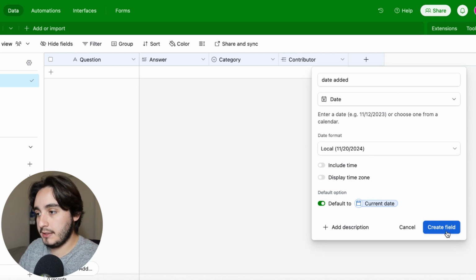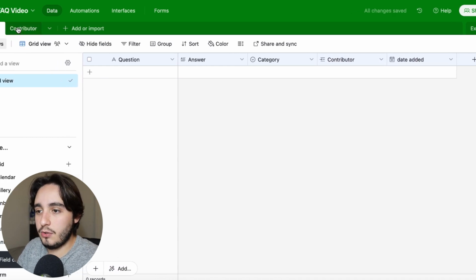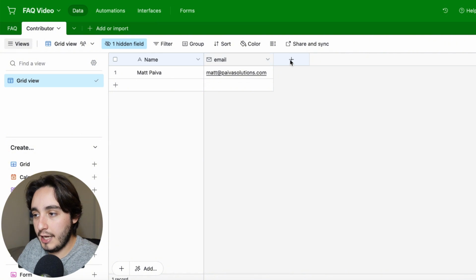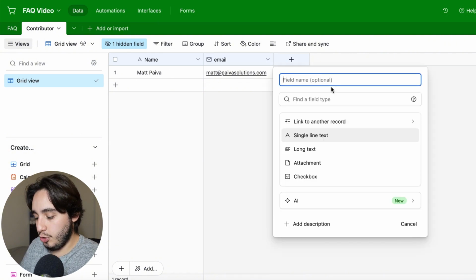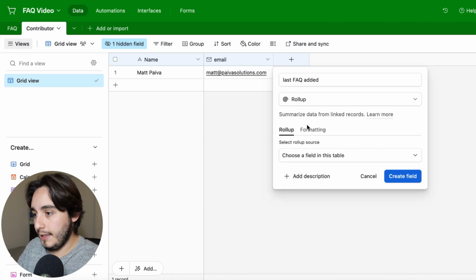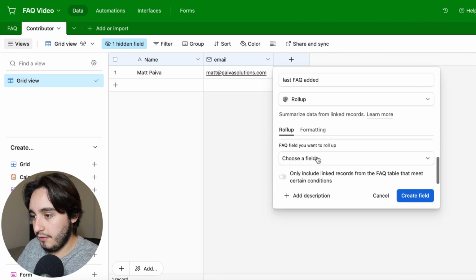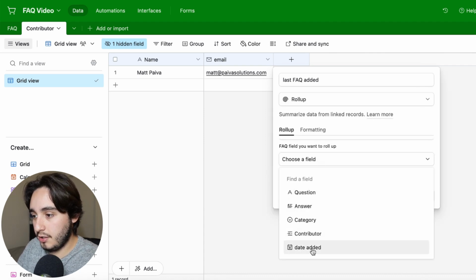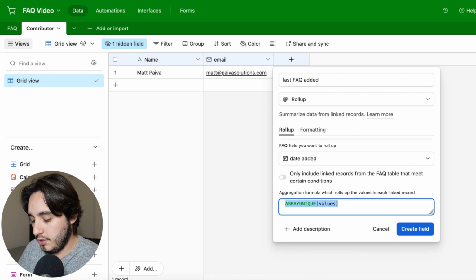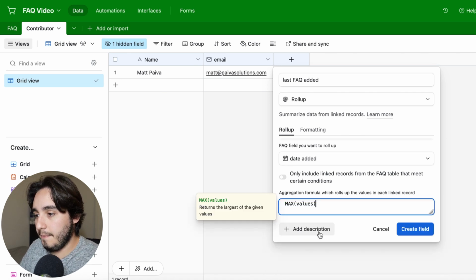So that is nice. Now that we created the date added information, we can do an interesting thing on the contributor side. One thing that we could add over here is a roll-up function that tells you when the last FAQ was added by that person. So we need to add a rollup, and it will be automatically connected to our other table, and we just need to click on date added, and from here we have to add a quick formula. Instead of array unique over here, we just need to say max and max values.